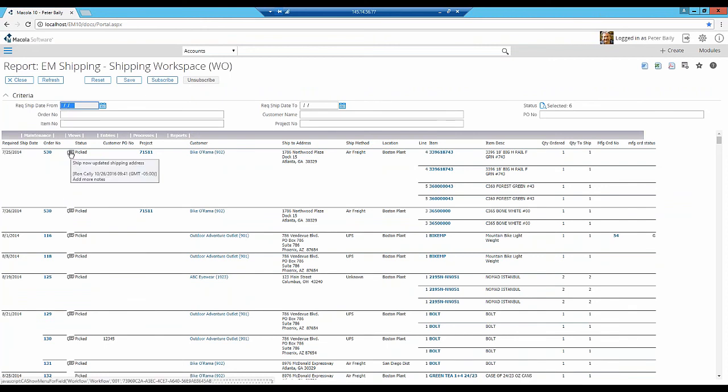So this has now got an updated shipping address. If I go take a look at another one, hold this shipment, we don't want to ship it out. So these are communications that are going on between departments. You might have a statement in here where you're adding a line brochure or something to it.